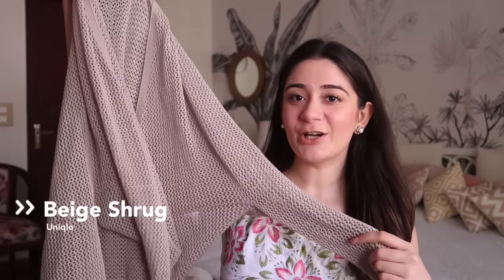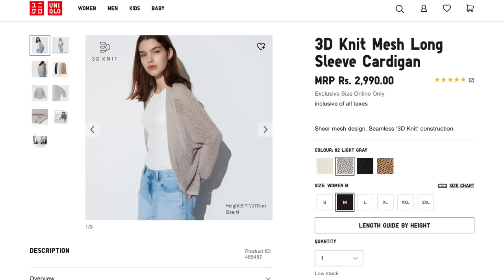Next up from Uniqlo, we've got this beautiful beige shrug. Now this is perfect for this kind of springtime when in the evening it's still a little bit chilly. By chilly I mean it's not really cold, it's just a little bit windy, and you want a nice light layer to cover up. And I was looking for a nice shrug for a very long time. So honestly, a very basic, a very simple thing.